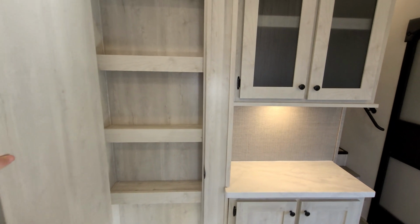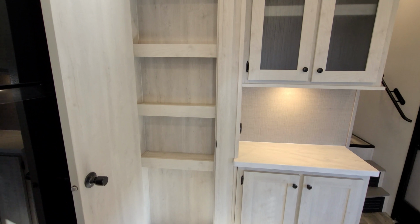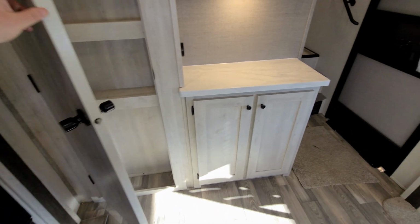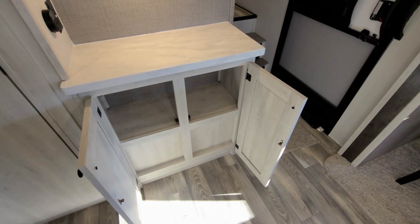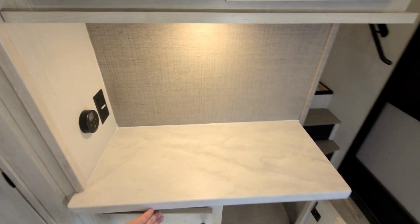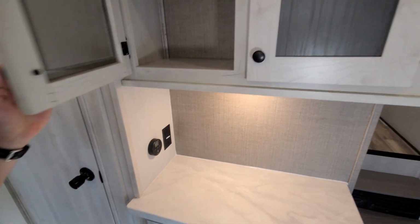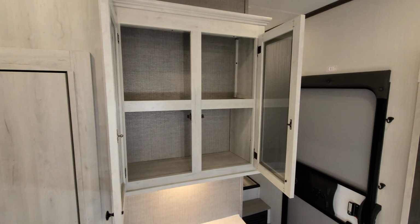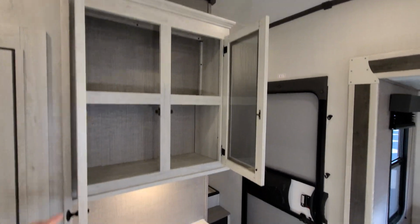Up here we have another little pantry area. This one here, not real deep, probably good for some canned goods and stuff like that. It's probably, I'd say maybe about 5 inches deep roughly. And over here you have a little bit of storage under here. Thermostat control here for your AC. And then you have some more storage space up here. And a little room up top there where you could maybe put some decoration and stuff.